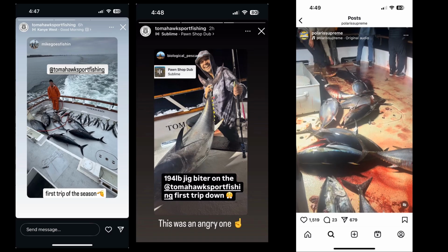So a few more trips. So the Tomahawk, we went on. I've been on the Tomahawk, super fun boat. They got into it a little bit. You can see they also found the yellowtails, super fun. I love catching those as well. And then here's another guy, super happy. He got his BFT, almost 200 pounds, a jig biter.